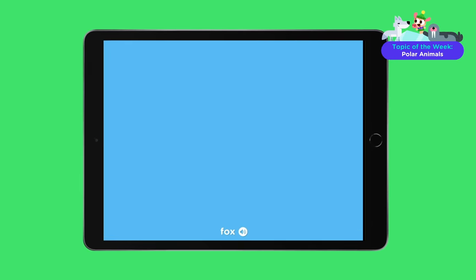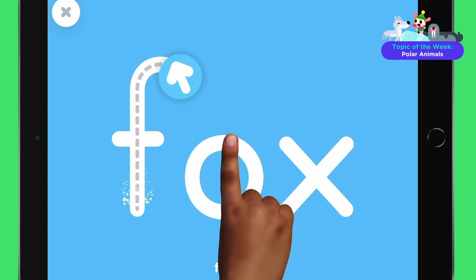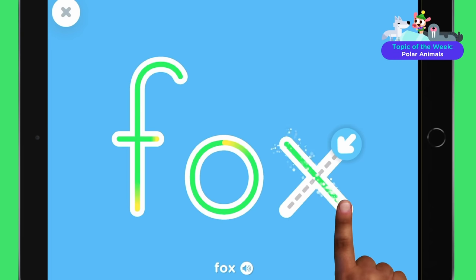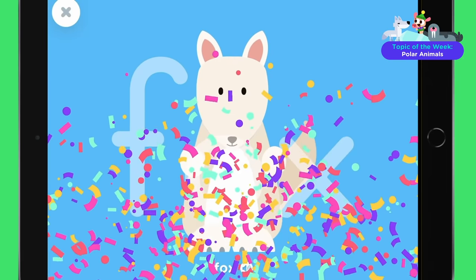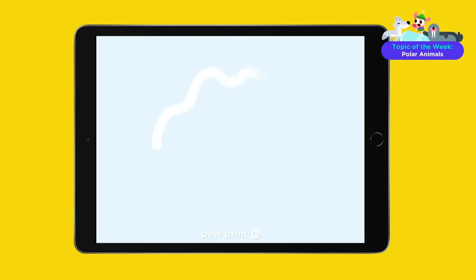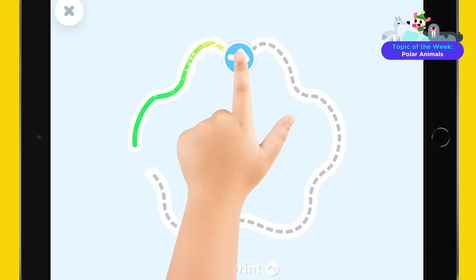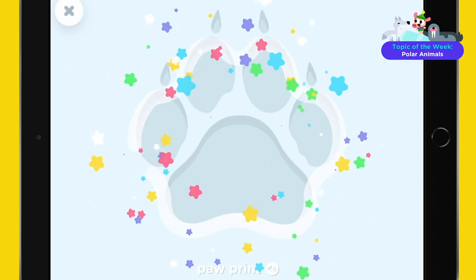Can you trace the word fox? F is for fox. Paw print. It's a paw print.